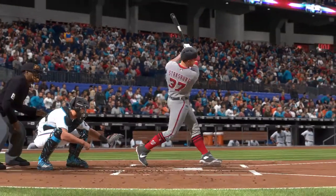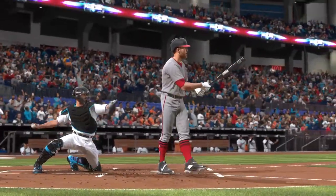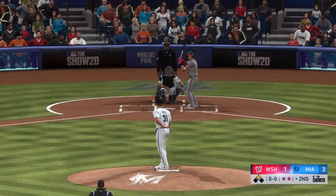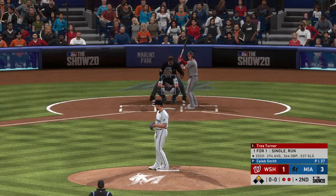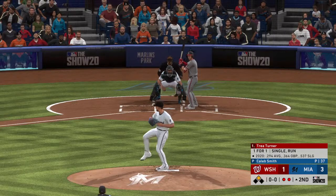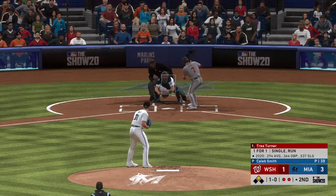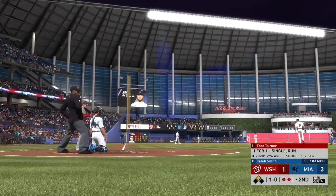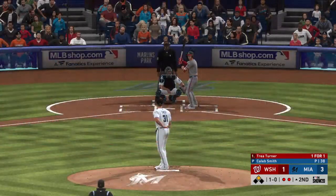2-2, and he flips one up there that the bottom really falls out at the last minute. It's so hard to pick up, and it's even harder to make good contact with. The speedy Trea Turner digs in now, as he'll take a look at a slider that can't make it back to the corner. It's ball 1. 2 out here and a runner at second.